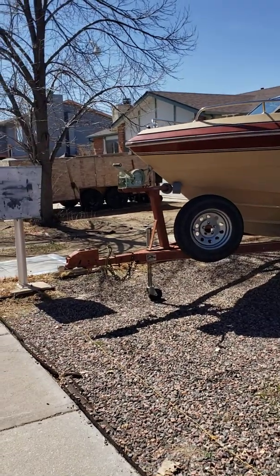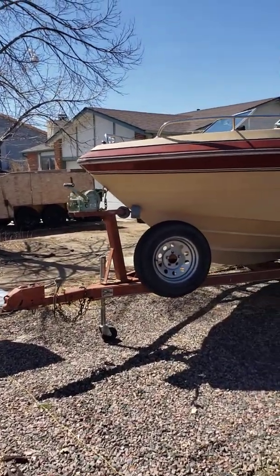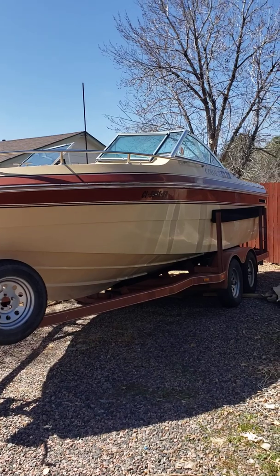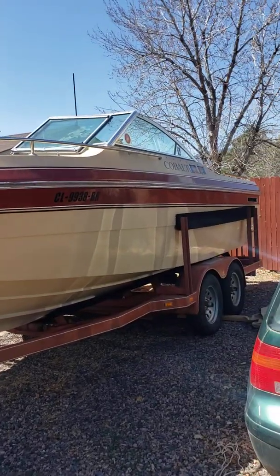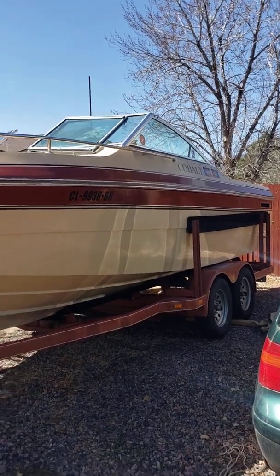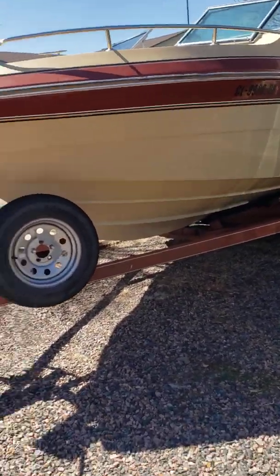Doing a video walk around of this '85 Cobalt. It is 21 feet long. It was custom made for the original owners. I'll show you the plaque for it. Man, this thing has everything.